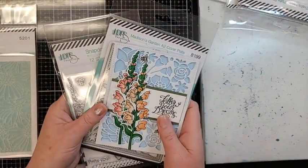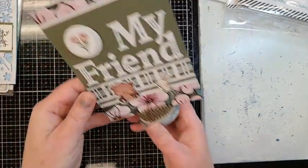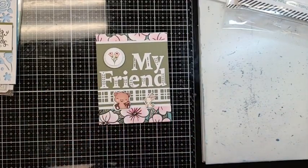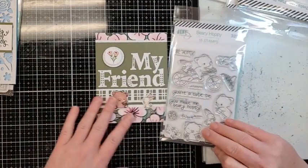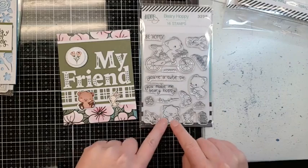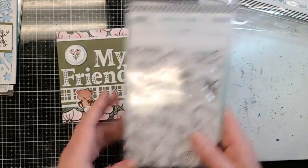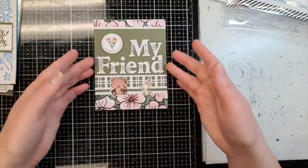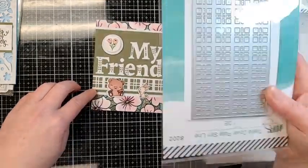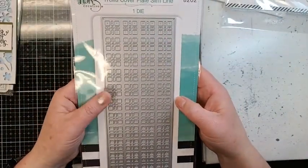Okay, now, let's see. So that's that one. And then I wanted to show you guys this one. So this sample card uses those cute little guys here. So these flowers must be from something else, but this guy and this guy from this cute little stamp set are right here. And then what I love about this one, this is why I wanted to show you. This really cool border right here, that comes from this guy. So this is another new slimline die from them.